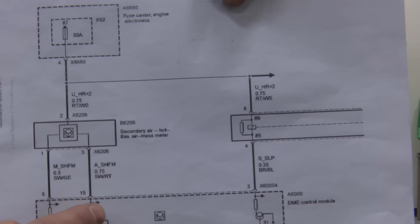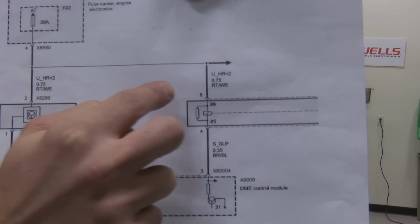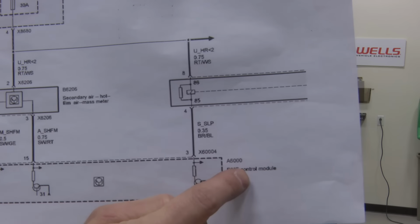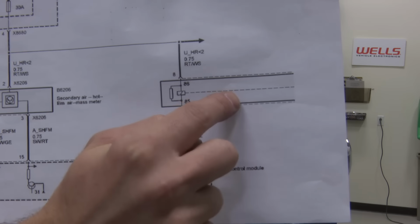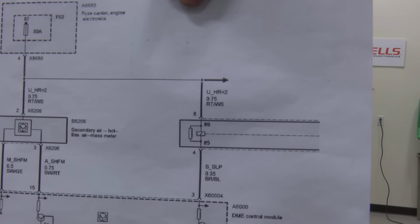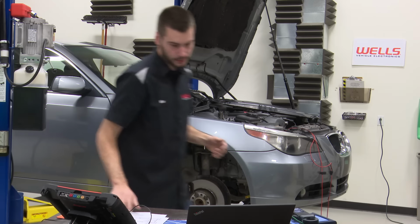But you can see our mass airflow sensor there running from a 30 amp fuse. We get a splice, runs over to the control side. This guy right here is our air pump relay. So the PCM commands that grounded and turns on our air pump like so, okay? That is the way this system operates.